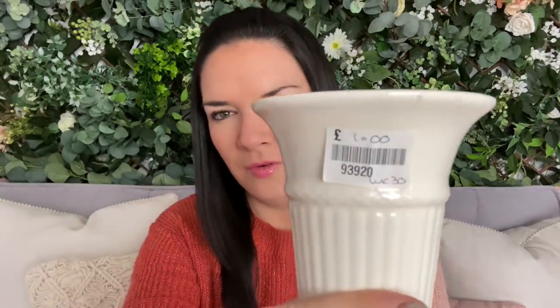But I really like the other one, and they actually hold flowers really nicely. When you put flowers in, they sit really well in this kind of shape. So yes, I couldn't resist it, and it was a pound. How good is that for a Wedgwood, darling? It was only a pound. Really lovely. There's no chips on it. It's perfect. So I'll start using that.